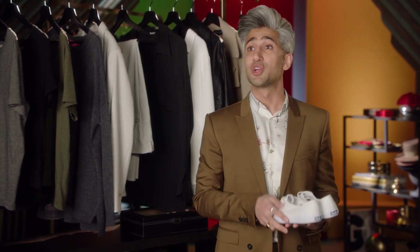These are canvas. You can throw them in the wash when they get dirty. It's great to just go down to brunch with friends, pop to the shops, go shopping. Like you've always got something casual and comfortable to wear. And you don't have to think about it.